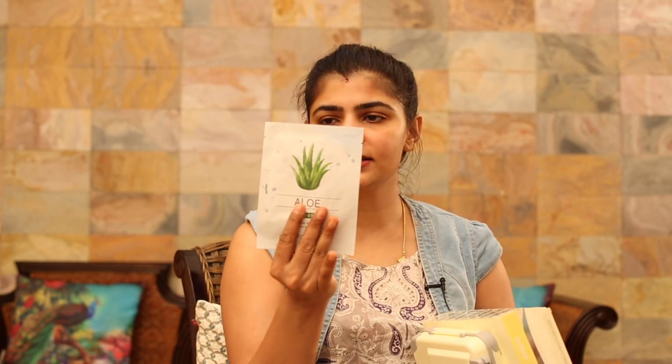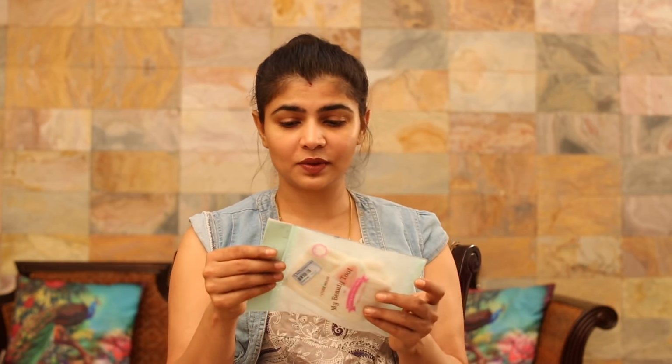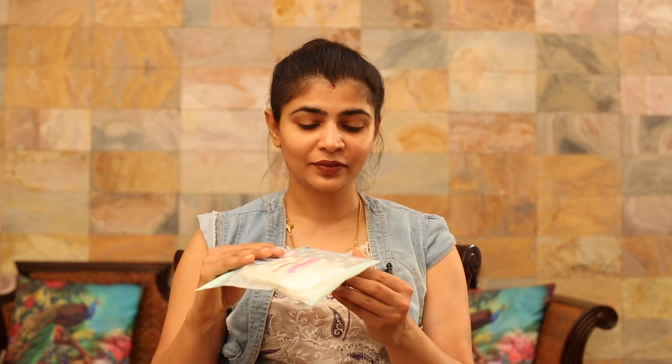The free sample that I got, which is also drenched in the essence, and from the packaging, the blue color, is the Aloe Skin Foods sheet mask. So this was a free sample that I got. And the other thing that I have always been wanting to try is one of these cutesy things.